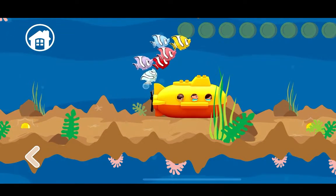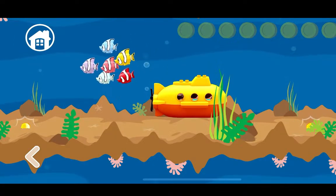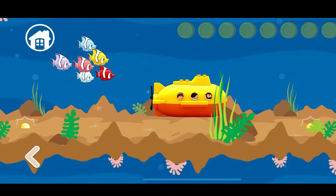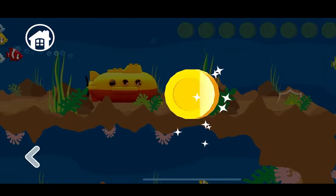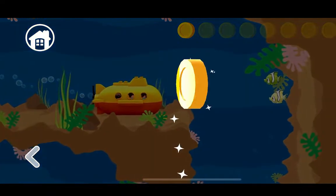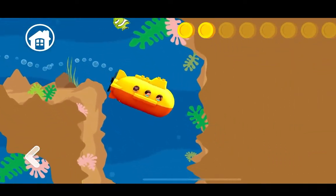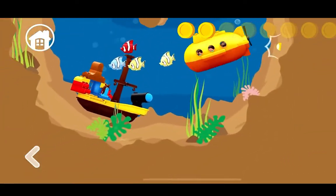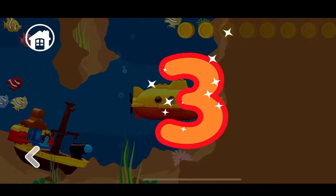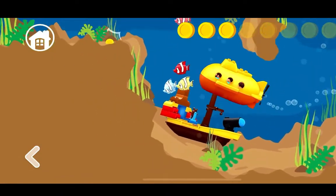What a beautiful place. Oh, we need to collect 10 coins. Okay, let's go. I see the one. Okay, two. One. Find the other one. Two. Go. Oh, three. Look, it's a ship. Maybe a pirate ship. Oh, it's a four coin.